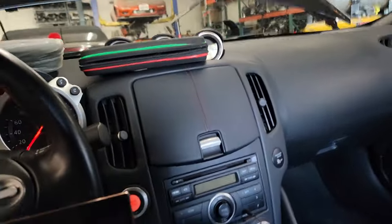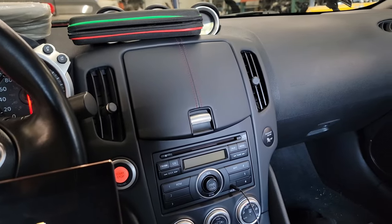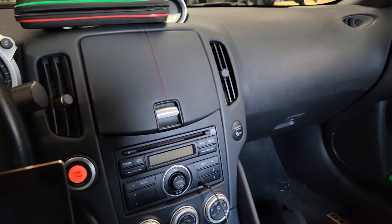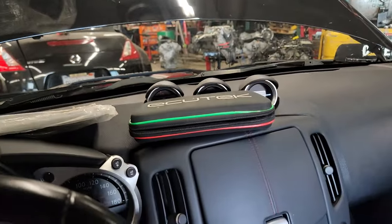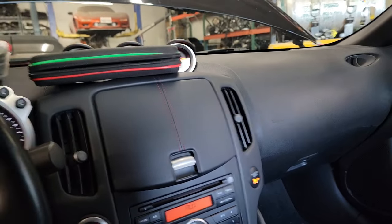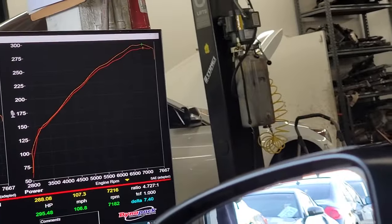On this one, I think the cats may be going out because they kind of smell. The cats on the previous car were actually very, very good. They didn't really smell bad. These kind of smell bad after doing a pull, so they may be going out. I'm thinking just the beginning of it. All right, we are at 295 real horsepower.